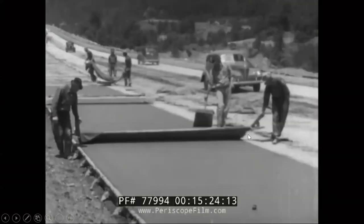You see there, they're taking texture, maybe it's burlap, and they're dragging it on the surface to create that textured finish on the top. And then behind, they have crews that come behind and put curing burlap that's all wet. They're putting that on top to make sure that you don't have any rapid moisture loss and cracking, plastic shrinkage cracking and drying shrinkage cracking. So we're trying to make sure that it's nice and cured.